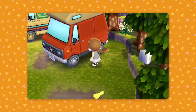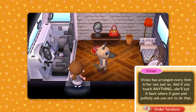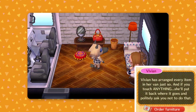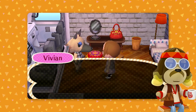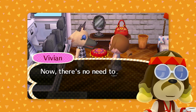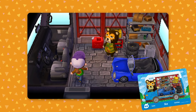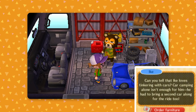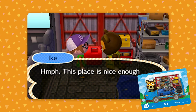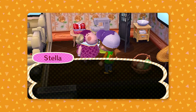Now let's go talk to some of the other folks you could invite to camp here. Meet Vivian. She's really into fashion. It looks like she's put a lot of time and bells into setting up her camper just the way she likes it. Oh, I love this bandana. I have 30 of them myself. Wear a different one every day, would you believe it? Of course, nobody ever notices. And here's my friend Ike. He's got a car inside his car. That's amazing. Maybe he camps inside the car inside his car, do you think? Like when you set up a tent in your living room for the kids?